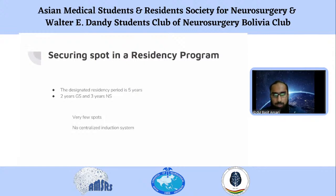Also, another problem is there is no centralized induction system. That is, every institute or every hospital has a different system for inducting their residents. And if you are trying to get training, then you must apply to every different hospital, if not all the hospitals, to get the residency job.